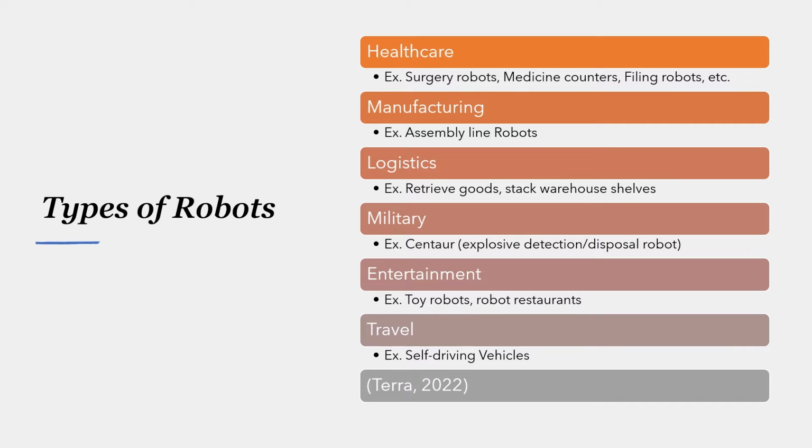There's medicine counters, meaning you go up to a robot and tell it what you need, and it will pull out the exact dosage that you need for that patient, have it perfectly ready for the doctor, so that way there's less time spent fiddling around trying to do stuff like that. There's filing robots, which is you just take your papers, you give it to the robot, and it puts them away accordingly, so that way everything is where it should be without any issues.